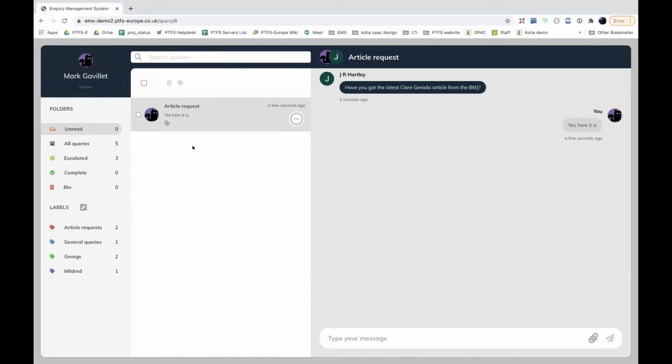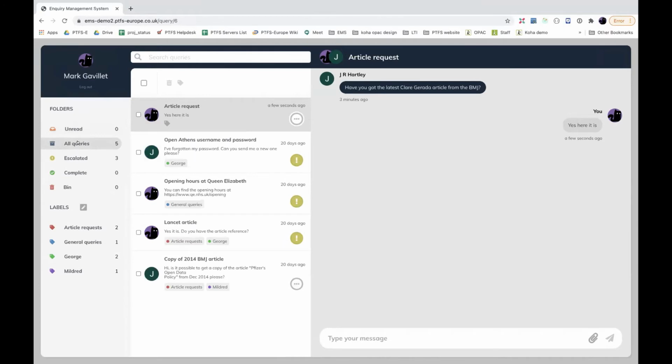As far as the management of them is concerned, we've got them all split up here. So we've already seen unread. All queries is everything that's been submitted into the system. So you will find everything in there apart from unread queries. So you can see unread as a sort of, these are the ones to action.